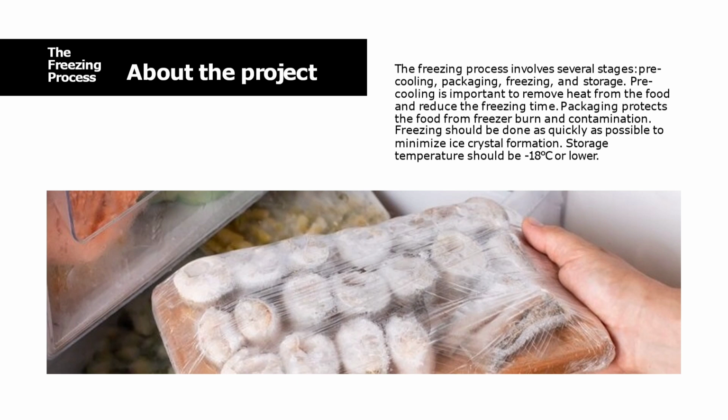So coming back to the topic, what is the freezing process? The freezing process involves several stages for any food. For example, ice cream, which is a frozen food loved and eaten with joy during summers. There is a step by step process for the making of this ice cream, and for storage of this ice cream till it is consumed. So what are these processes? Let's begin. The freezing process involves several stages: pre-cooling, packaging, freezing, storage.